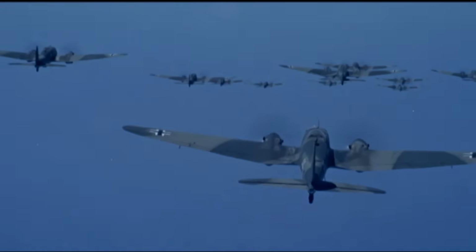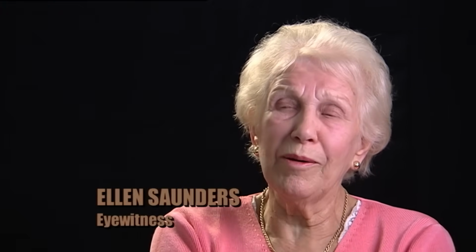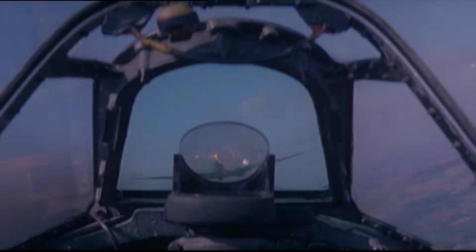There were hundreds and hundreds going over. There was no end to them. And everybody was looking up, and because my mother, when she heard a bomber, she would bury her head in the couch and say, "Oh my God, help us." There is intense air combat over Kent and the Thames estuary as British fighter squadrons rip through the returning bombers.